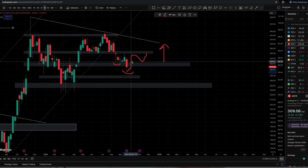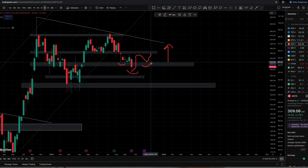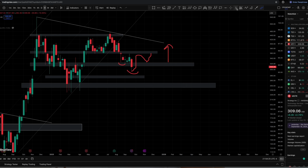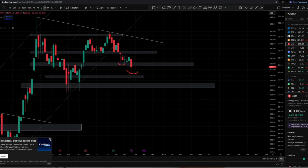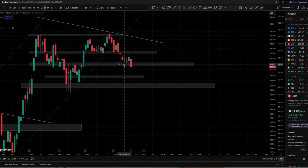And then if we get that push up with the rejection, find support off of here, that would be the right shoulder. And now you have an inverse head and shoulders playing out, which indicates higher prices. I'm not saying that that's going to play out, but that's something to watch for because it is starting to form. It's already formed a left shoulder and potentially the head. So keep an eye out for that. That's on the bullish side.